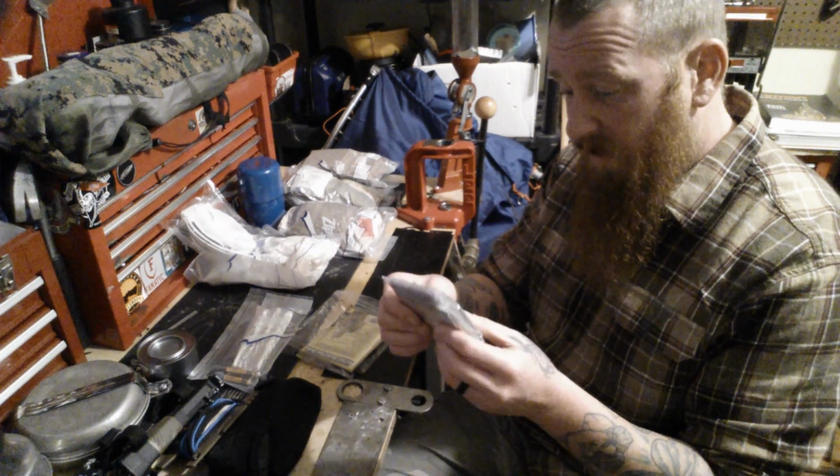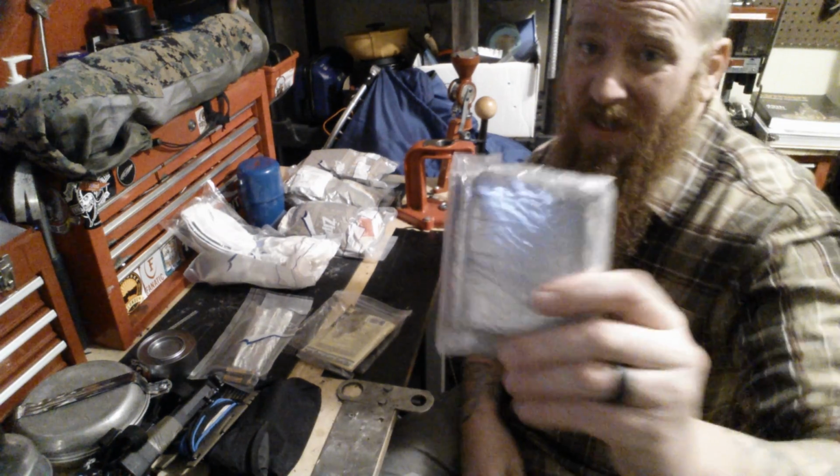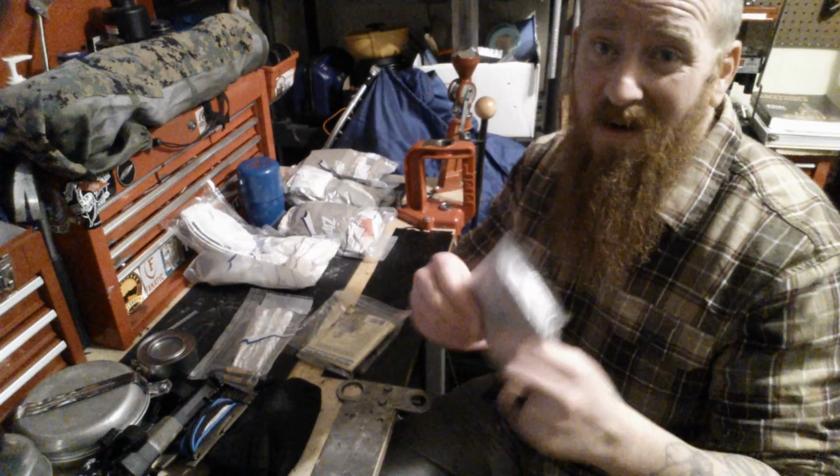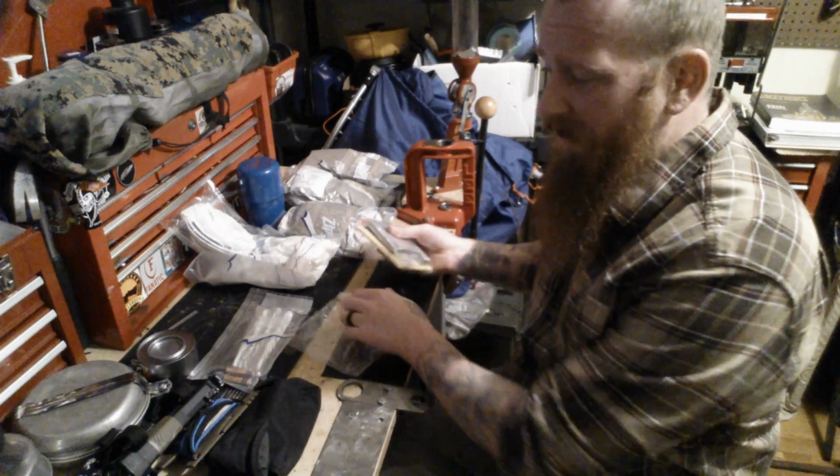This is a really, really old space blanket, but it will still work. All right, it'll still work. You guys should go to the thrift stores. You'll never know what you're gonna find.